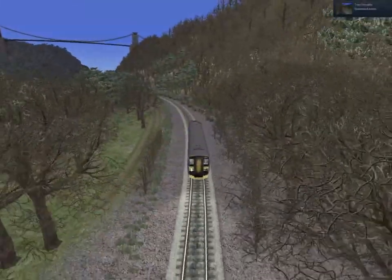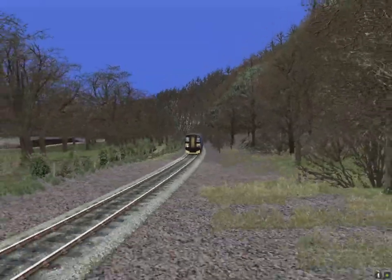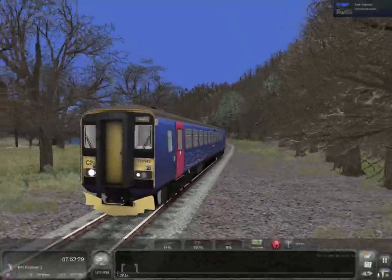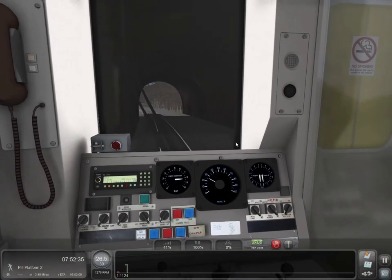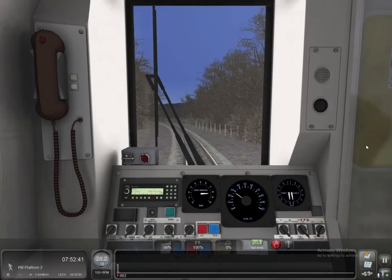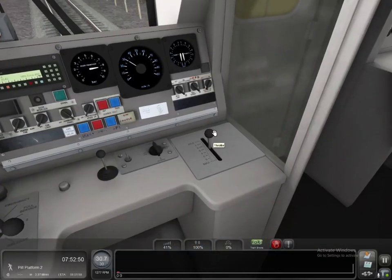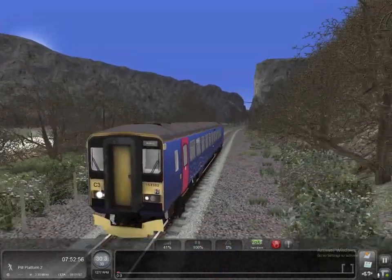Look at the scenery, it's beautiful. This is a really old route as well. Got the lake there. Nice little 153. These are really ideal for, you know, quiet rural routes that have low speed limits. This unit can go to 75 miles an hour, although it will take a while to get there. It's not exactly the fastest train in the world, but it's quite difficult to keep at 30 on this unit. You've got to sort of go between notches, which is a bit of a pain.